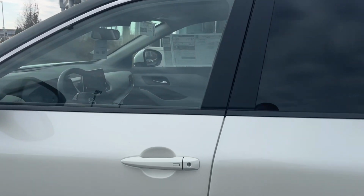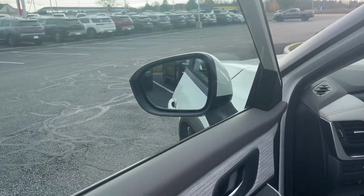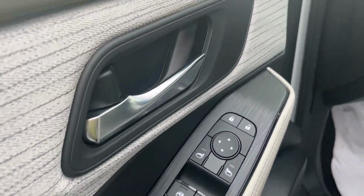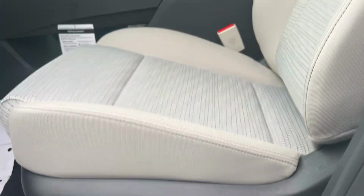You have keyless entry. You can lock all doors or just the driver door. Blind spot monitor in the mirror. Mirror adjustments on the side door. More cup holders. Six-way power adjusted seating.